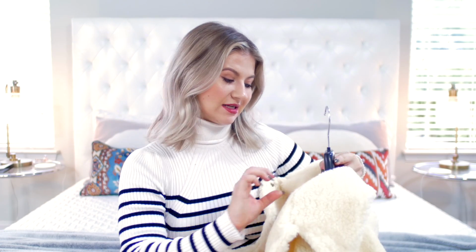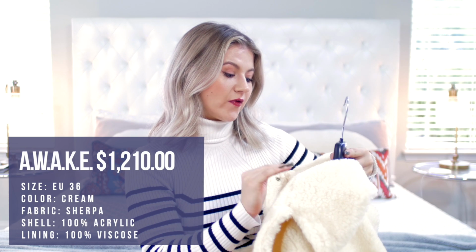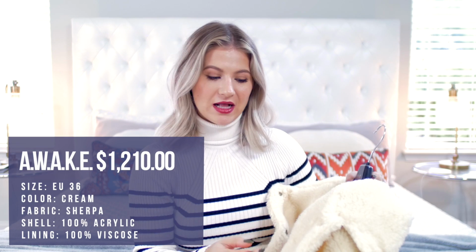So this is by the brand A.W.A.K.E, and it's an acronym for All Wonderful Adventures Kindle Enthusiasm. Okay. And I got this in a size 36 as well. And this retails for $1,210 without tax. I asked myself the same question, why? Why would you spend that much money on this jacket? It is not nice by any means.